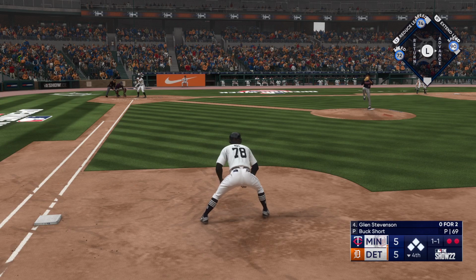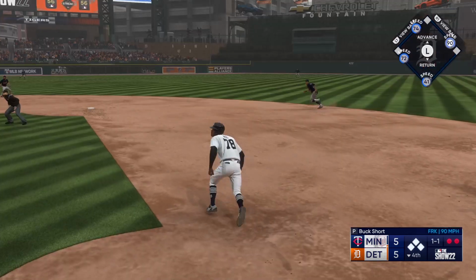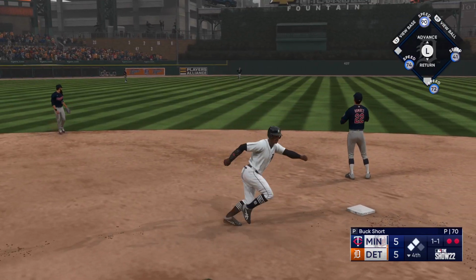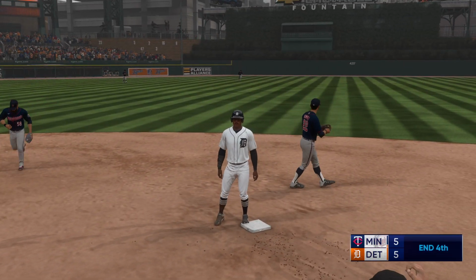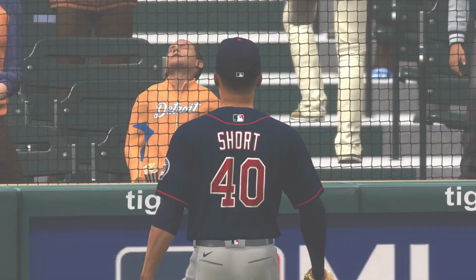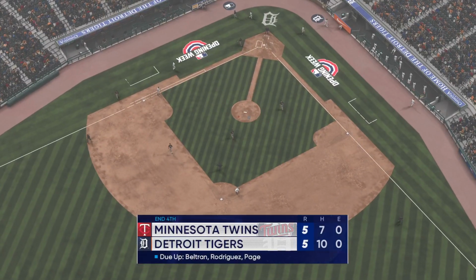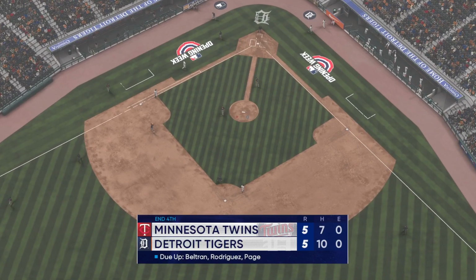Here it comes, driving it right here. In the air, center field. Kelly brings it in, and that is the inning. On to the top of the fifth we go. We're all tied up, 5-5.